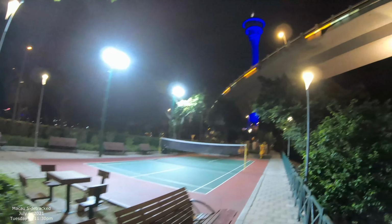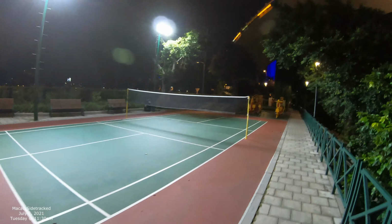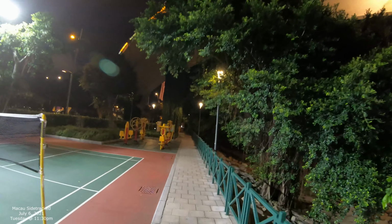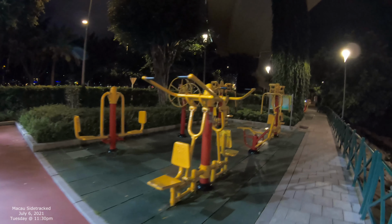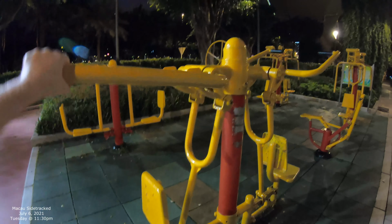Yeah, you won't be able to see that in the dark so well. There's a little badminton court, some more exercise equipment as well. And we're gonna keep on walking down a little bit. Yeah, look at that. Got some exercise equipment like this. So I believe these ones you can pull it down, lift yourself up.